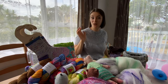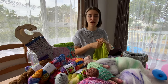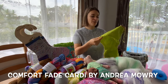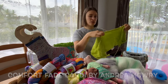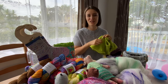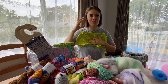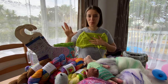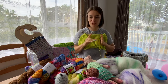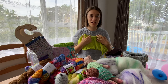And I'm working on my Lang cardigan, which is the Andre Maury pattern, the Comfort Fade cardigan, which will be my third one. I've been so obsessed with this color and I actually knitted on this one the most until I talked to my dear friend Kate, who is an amazing designer. She just sees the sweater or a cardigan or whatever, and she doesn't do any calculations, just very simple, basic, and then she knits it up. And I'm gonna show you a picture.